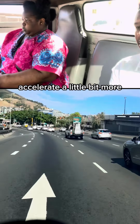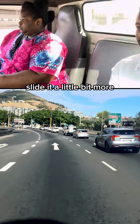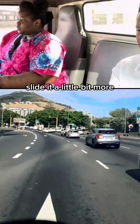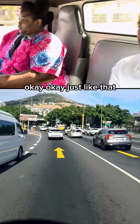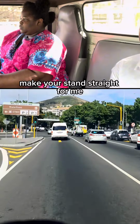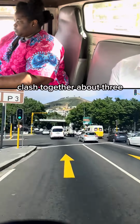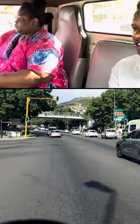Accelerate a little bit more. Keep moving, right? Okay, just like that. Okay, leave accelerator for me. Make your steering straight for me. Clutch in gear number 3, please. Leave the clutch for me.